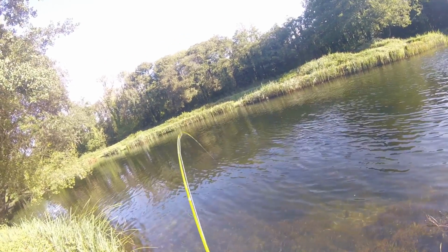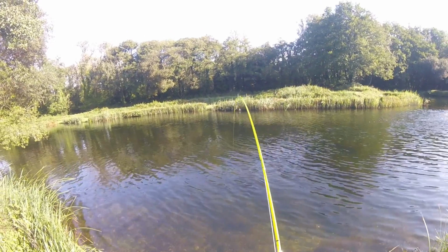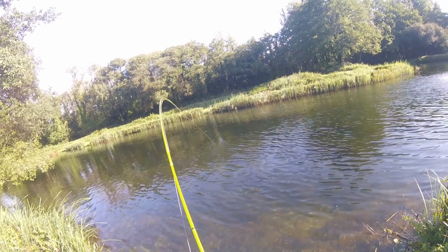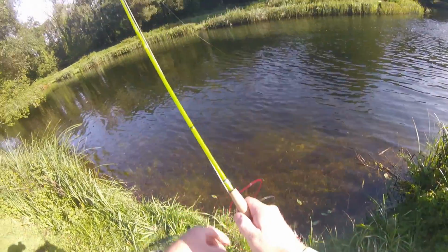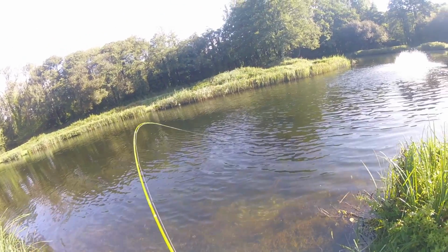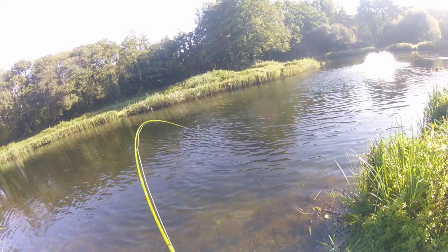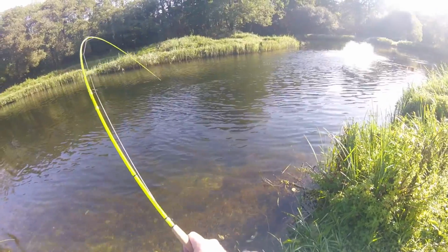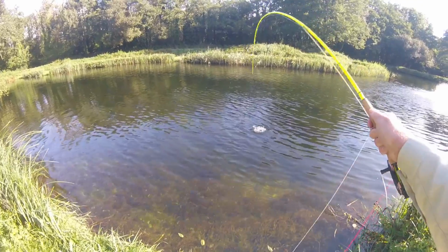I do like the clear water. Come on. Ooh, look at him go. Yeah, I don't think it's a bad fish. It's certainly lively.